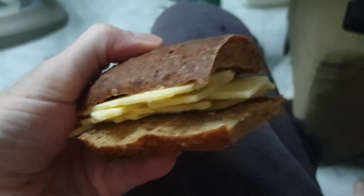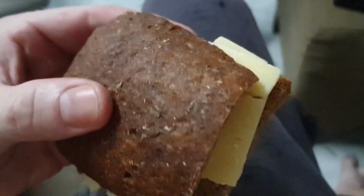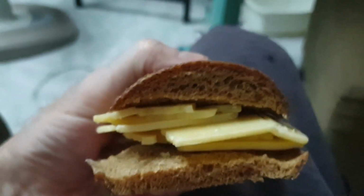Yeah, so cleaning out the fridge is taking a hell of a lot longer than I thought. So I'm just going to have this lovely cheese sandwich, some of the keto bread I made earlier, with some lovely cheddar cheese inside. Oh, absolutely delicious.